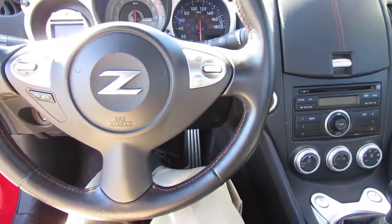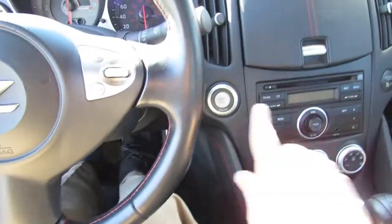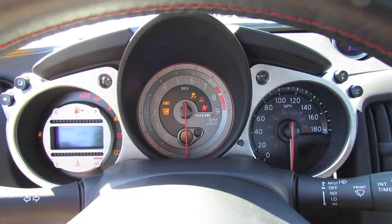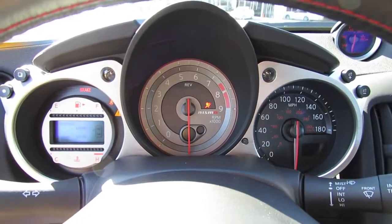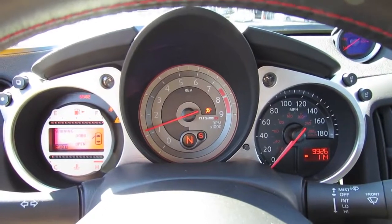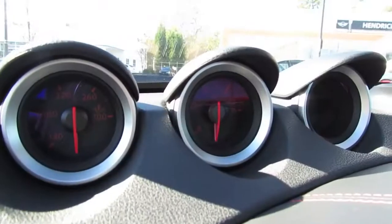It does have push button ignition. Just put your foot on the brake and the clutch, hit the button to start. Beautiful.